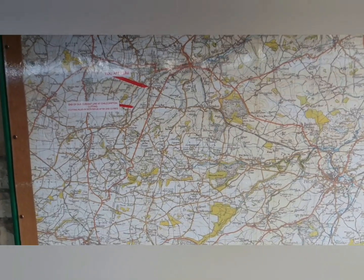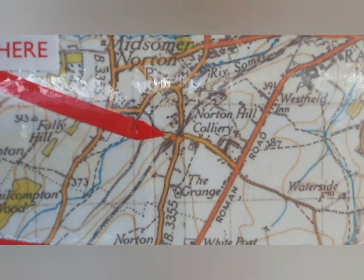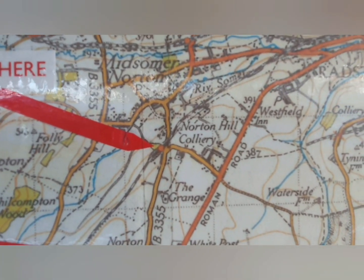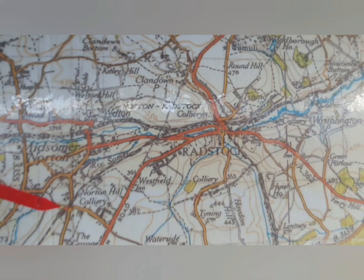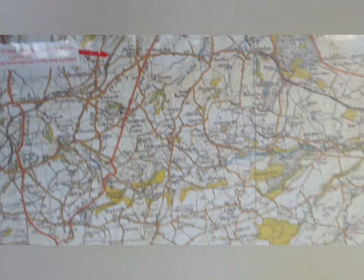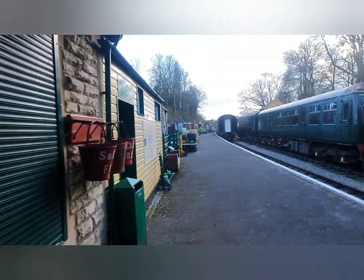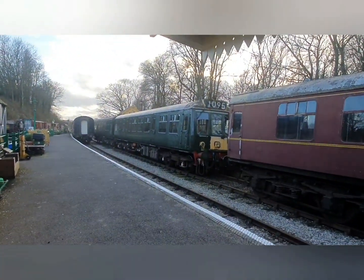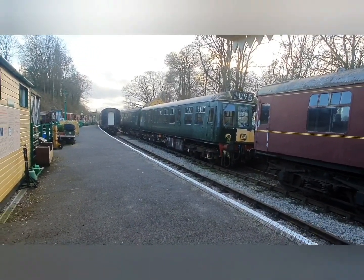There you go, there's Norton Hill Colliery that I was looking for, which is right next to it. And we've walked from Radstock, by the way, not Bath. So yeah, there you go, see, there's a view there, look, there's a DMU. Yeah, I'll be back with more in a minute, guys.